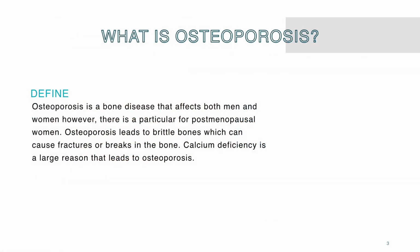So what is osteoporosis? Osteoporosis is a bone disease that affects both men and women. However, this particular presentation is about postmenopausal women. Osteoporosis leads to brittle bones or holes in the bones, which can cause fractures or breaks in the bone with little or no impact happening. So even if you just fell down slightly, you could still be at risk for breaking a bone if you have osteoporosis. Osteoporosis is largely tied to calcium deficiency, which is a large nutrient that plays part in the creation and maintenance of bones.